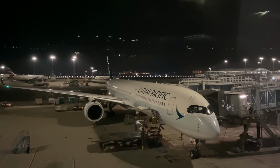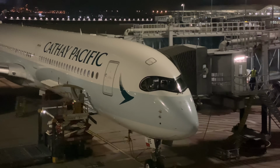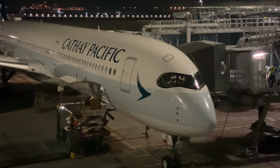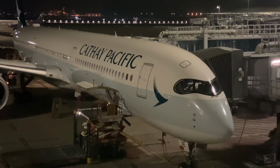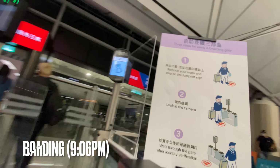So here's our aircraft today, a 4-year-old Cathay Pacific Airbus A350-1000, Bravo Lima X-Ray Echo. Cathay A350-1000 has 46 business class seats, 32 in premium, and 256 in economy.